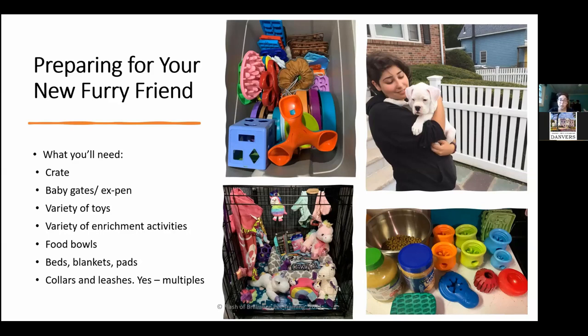Multiple leashes as well. If you are anything like me, you will lose all your leashes, even my nice expensive leather ones, because I don't know what I'm doing with my life half the time. And so you'll want to have multiples of them. I keep them in my car, I keep them in my mother's car, and I keep them all over the house. Leashes are in no shortage here.